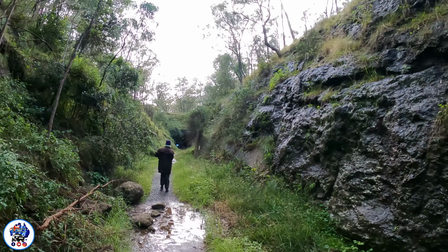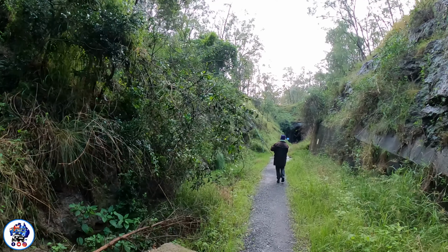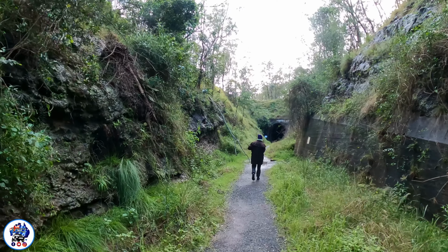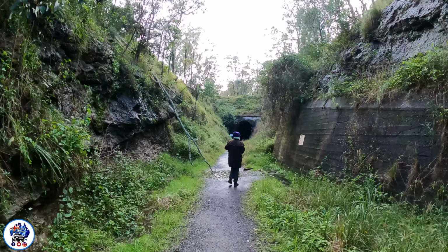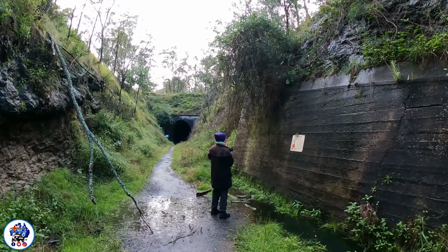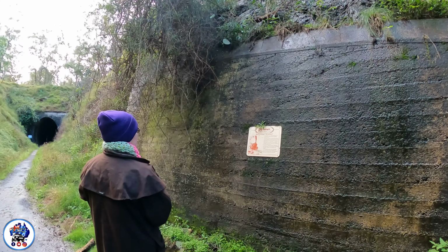And I don't think it's a spot that's really well known. I haven't seen too much on YouTube about it or Facebook, but here we are. So you can see the main sort of wall there that they put up to where the railway tunnel starts.